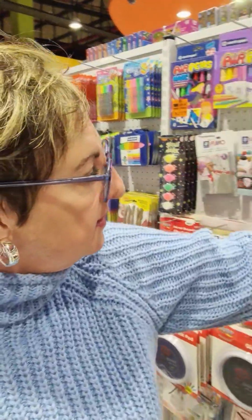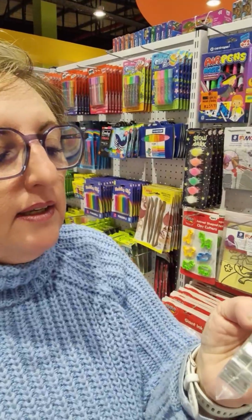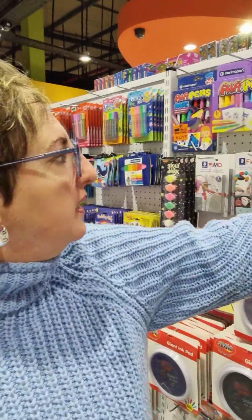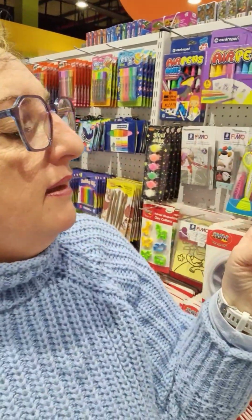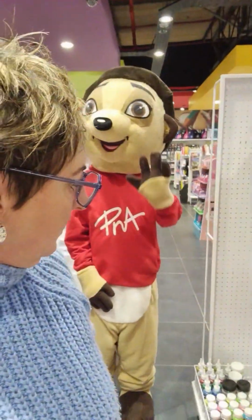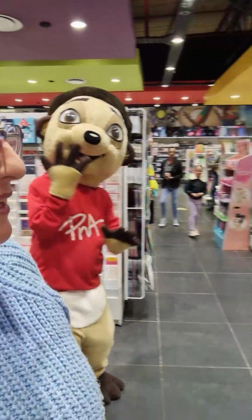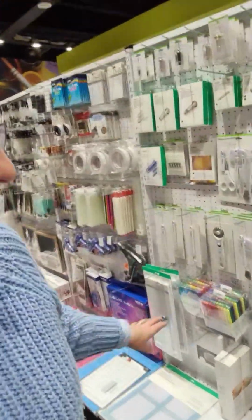And I also saw this, it looks like cookie stamps, cutters, molds, for if you want to make earrings and things like that. And then you can use this with resin or clay. You can make earrings. How cool is this? I think this is pretty cool. Okay, so let's move on. There's some Penny's following me. You following me, Penny? There's all the clay stuff, and then all the Cricut stuff.